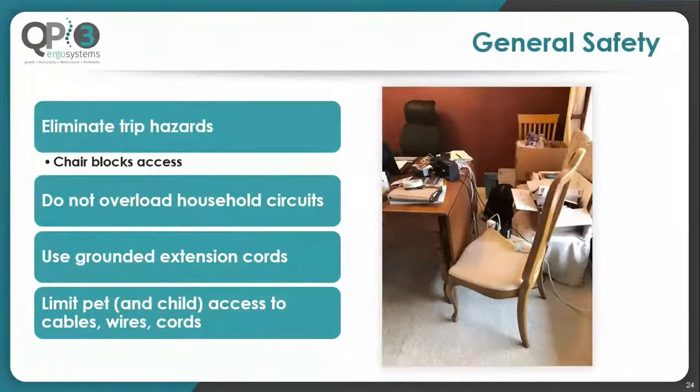The other thing is don't overload your household circuits. If your house has older wiring, or an apartment, please be careful not to overload those circuits. Use grounded extension cords, and particularly power strips with surge protectors, so in case there's a storm or something, your equipment's protected. And try to limit pet and child access to cables, wires, and cords. So again, the chair reduces the trip hazards, and we've got an 80-pound Labrador Retriever, so it helps keep him out of the way too.